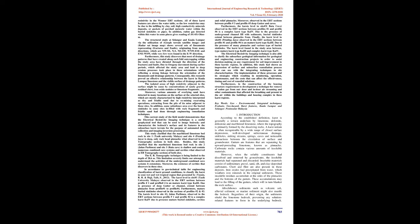Moreover, various amounts of overlying sand have been detected in many locations on the surface at the selected sites, which are mostly characterized by high resistivity, interpreted as dry and friable sand due to mining excavation operations, extracted from the pits of tin mines adjacent to those sites. In addition, some subsidence areas over the buried sinkholes in some sites, infilled with rock fragments and friable sand, had been treated through engineering remediation techniques.